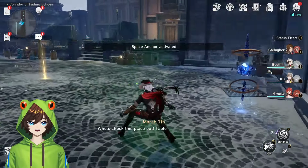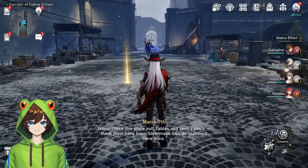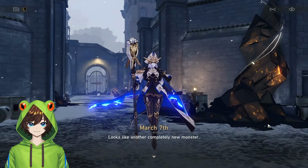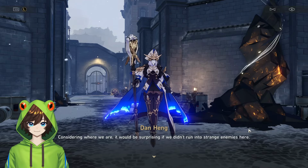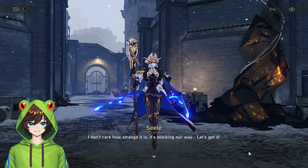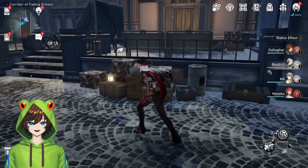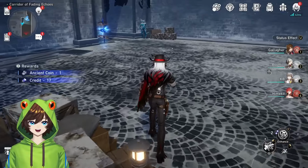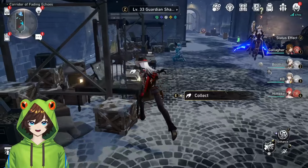Not bad. Whoa, check this place out. Tables and sentry posts? There must have been Silver Mane guards stationed here once. What is that thing? Another completely new monster. Where we are, it would be surprising if we didn't run into strange enemies here. Okay, I don't care how strange it is. It's blocking our way. Let's get after it. After I do this, I want to collect and shoot that. Are there any other chests over here that I can just grab really quick? Level 33 Guardian.